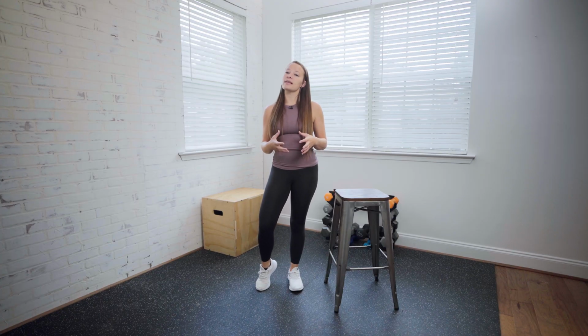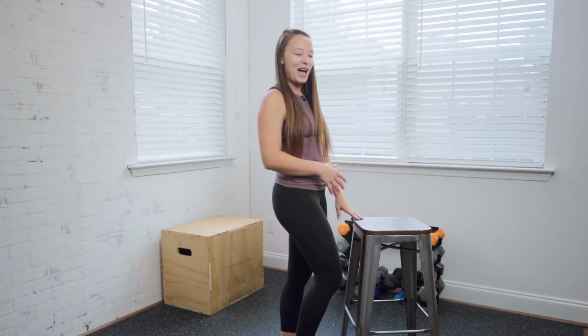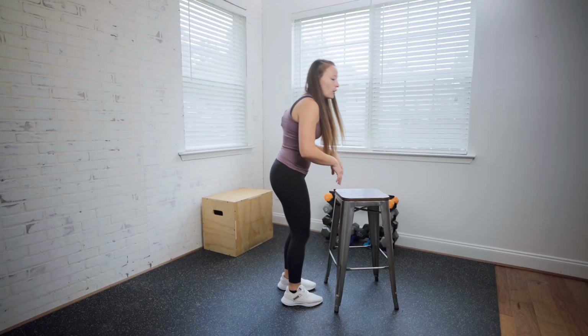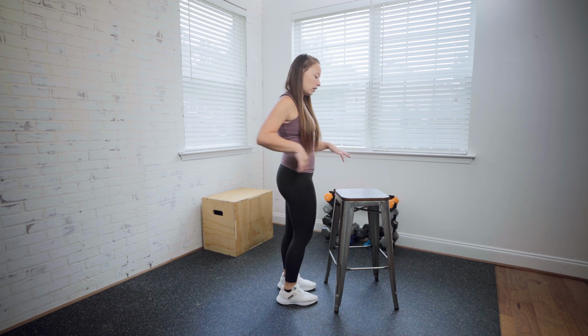Another daily activity that we tend to do that's going to put a lot of extra pressure in places we don't need it is when we're standing at the counter, whether that's cooking dinner, washing dishes, things like that. So when you're at that counter, and your counter's probably a little higher than this, we're typically either hunched over doing stuff or we're bent back kind of doing stuff. And that's throwing us off in our alignment.